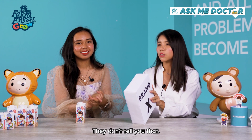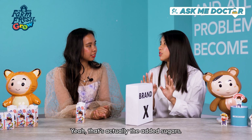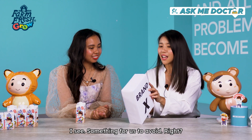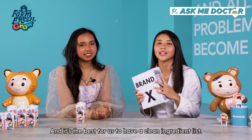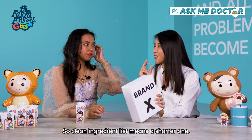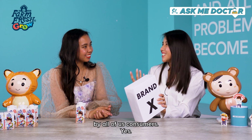Sugar, yes, they don't tell you that. But instead, when you see syrups like corn syrup, fructose syrup, that's actually the added sugars. I see. Okay, something for us to avoid, right? And it's best for us to have a clean ingredients list. Right. So clean ingredients list means a shorter one. Easily understandable by all of us consumers.